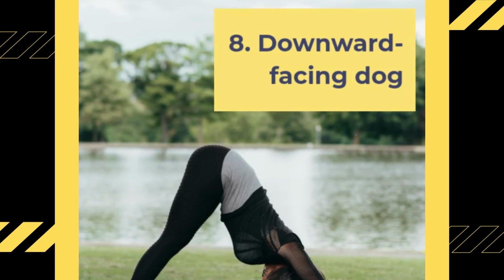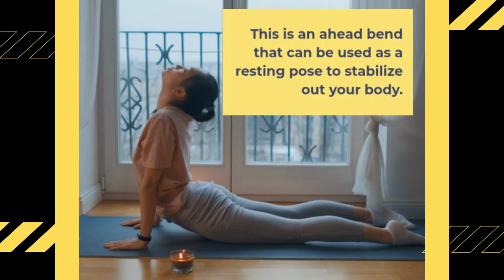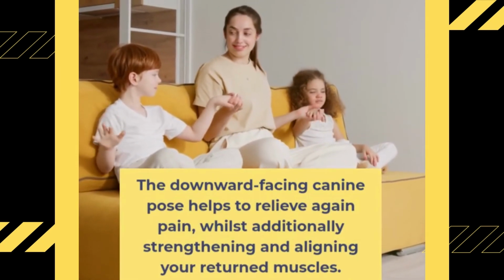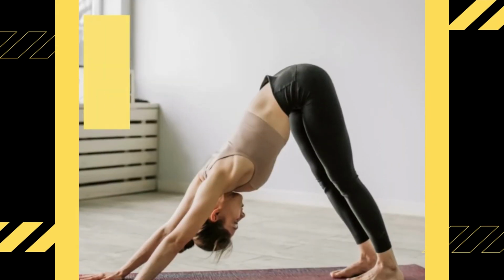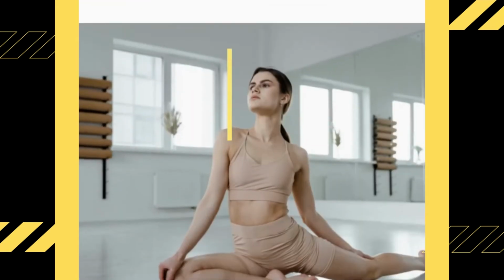8. Downward facing dog. This is a head bend that can be used as a resting pose to stabilize your body. The downward facing dog pose helps to relieve back pain, while also strengthening and aligning your back muscles. Practicing it regularly helps to improve posture.